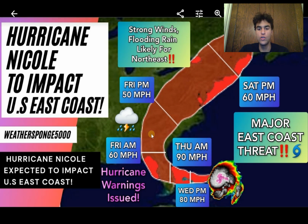Hurricane warnings are issued, and make sure to heed the warnings of your local officials, because this could be a very dangerous event, especially if you live along the coast, where storm surge flooding will be a concern not only for Florida but potentially for the entire East Coast. So keep that in mind throughout the East Coast.